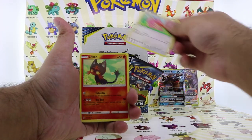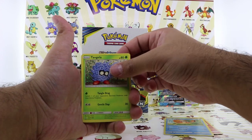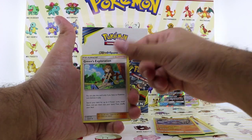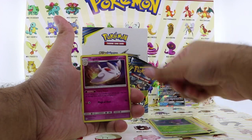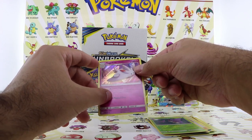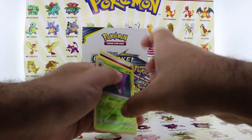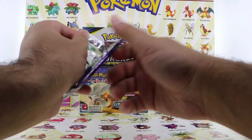A Lickitung, Litten, Krabby, Tangela, Oddish, Energy, Energy Spinner, Rhydon, Green's Exploration Supporter Card, Reverse Holo Metapod, and we got a Togekiss Holographic rare. Really, really nice. I still want that from the holographics. I want that Snorlax. Really, really bad.